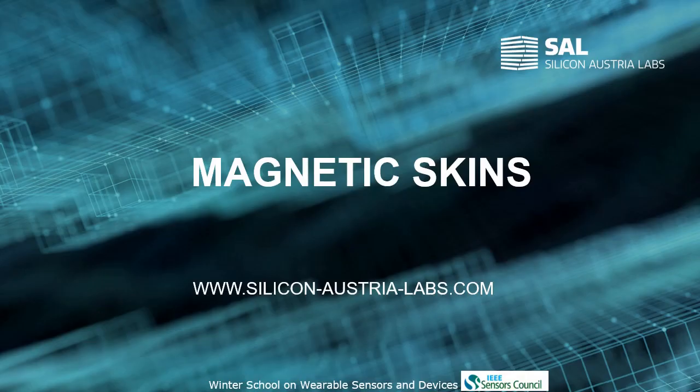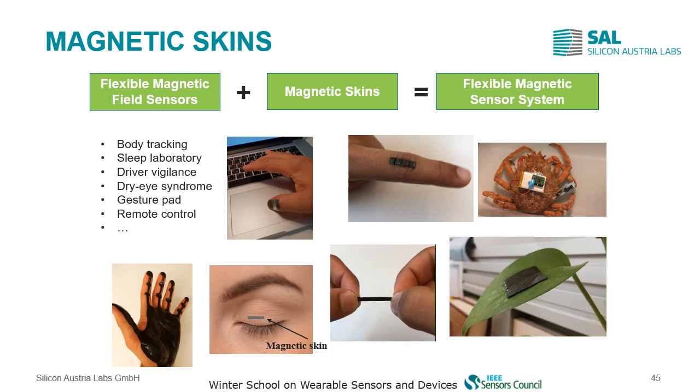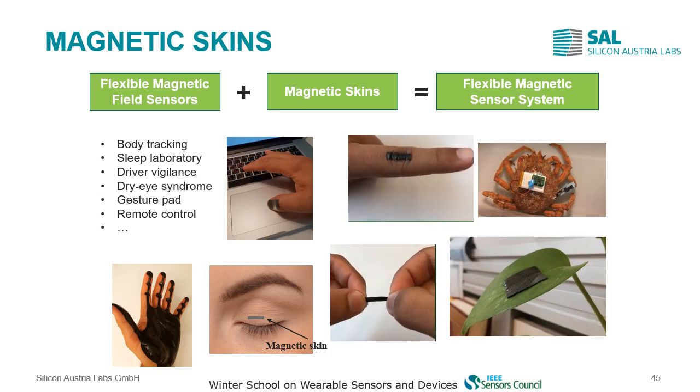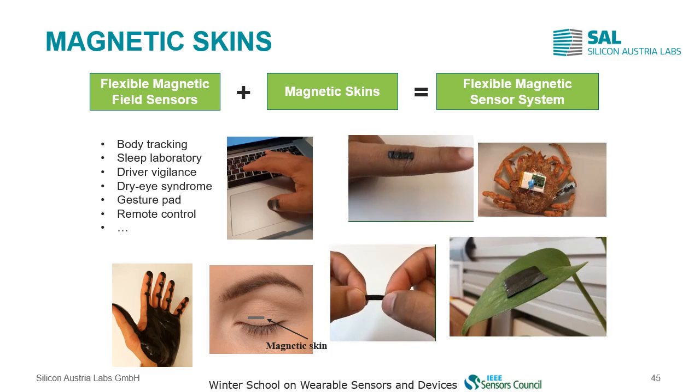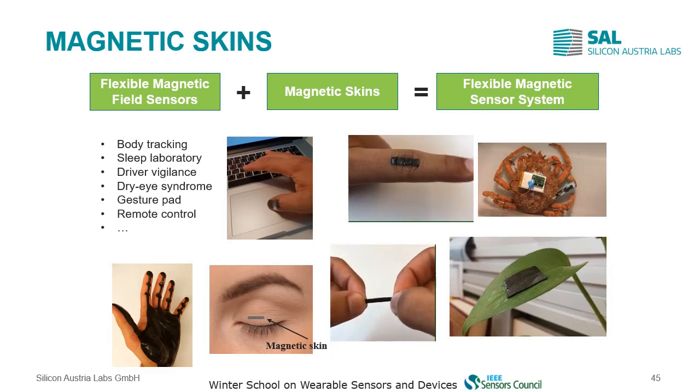Next, I would like to move on to magnetic skins. Magnetic skins are the missing element for a truly flexible magnetic sensor system. We already have flexible magnetic field sensors, different versions of them based on different technologies. In combination with magnetic skins, we can get entire flexible systems. And these can be used for body tracking, sleep laboratories, driver vigilance, monitoring, remote control, and so on.